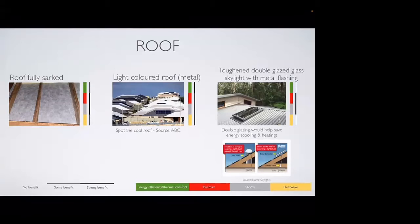And just to help understand my slides, the different colors on the sides of each picture relate to the kind of hazard or topic we're talking about. The red is bushfire, gray is storm, the yellow is heat wave, and green is obviously energy efficiency or thermal comfort. And then the black bars on the side: the thick black bar means that it has a strong, definitive benefit, and the thin gray line means that it has some benefit. And if there's no black bar beside it, it has no benefit.